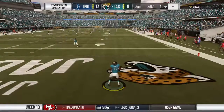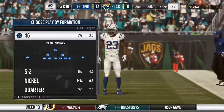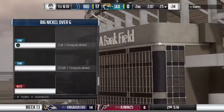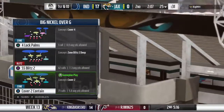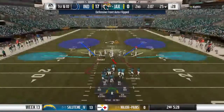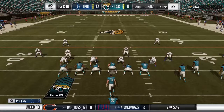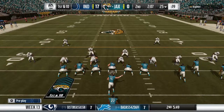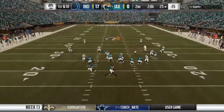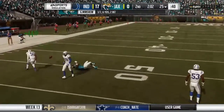And now the kick is away. And that'll carry over the back line of the end zone for a touchback. The Jaguars getting set to go. After the pick six, they go right back to the air. And his throw is going to be incomplete.